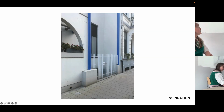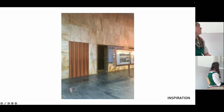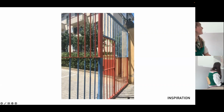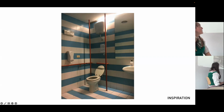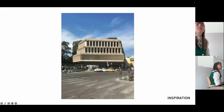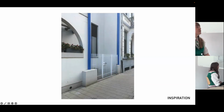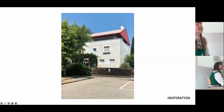I thought it would be fun to share some inspiration first. These are all pictures that I took already a few years ago. Most of the photos are taken in Antwerp or in Florence, and I think it's important that you just look around and look at the things that surround you. It can be very small things that inspire me, but I also tend to visit modernist and postmodernist buildings to see nice things.